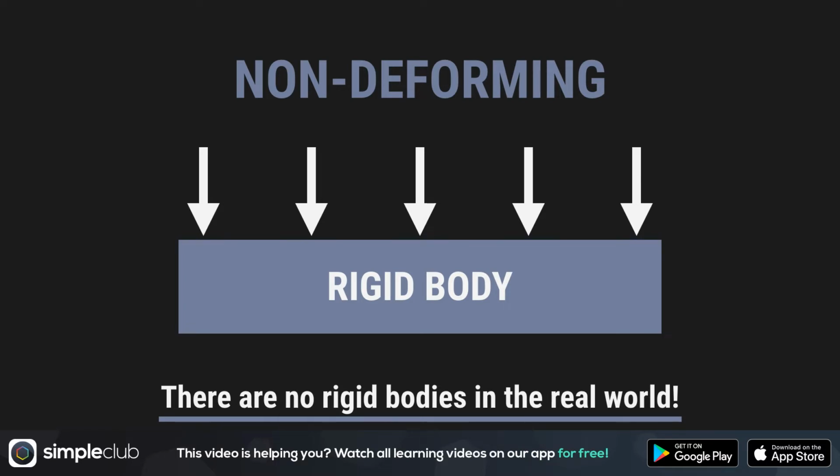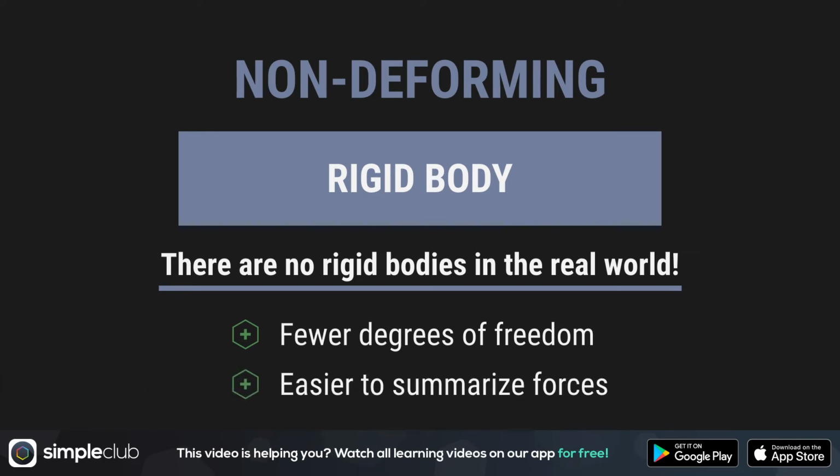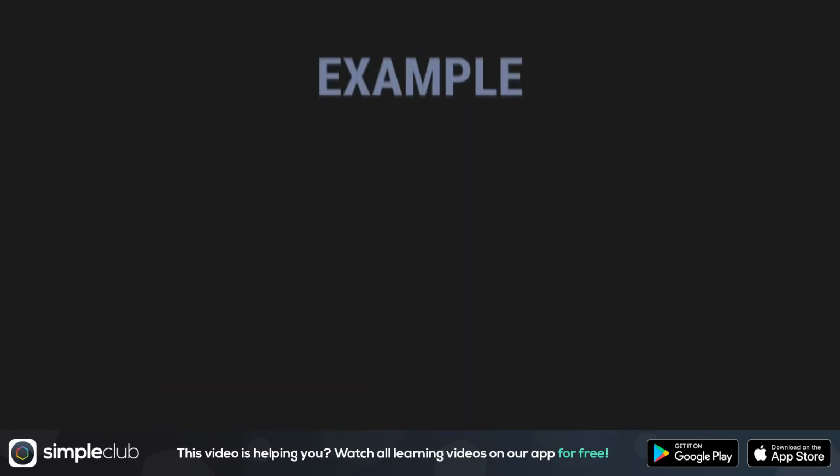Of course, you are all aware that it takes a bit more effort to deform a stone than a rubber band. And if you want to look at cases in which bodies barely deform at all, you can make your calculations much easier by just assuming they are rigid. There are various advantages to working with rigid bodies. They have fewer degrees of freedom, and it's easier to define forces. Let's look at a practical example of this.